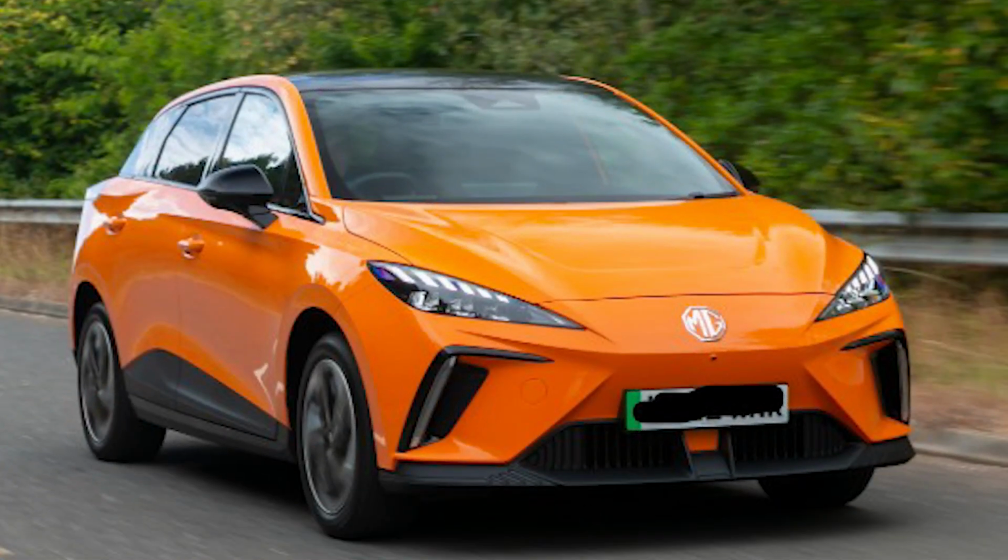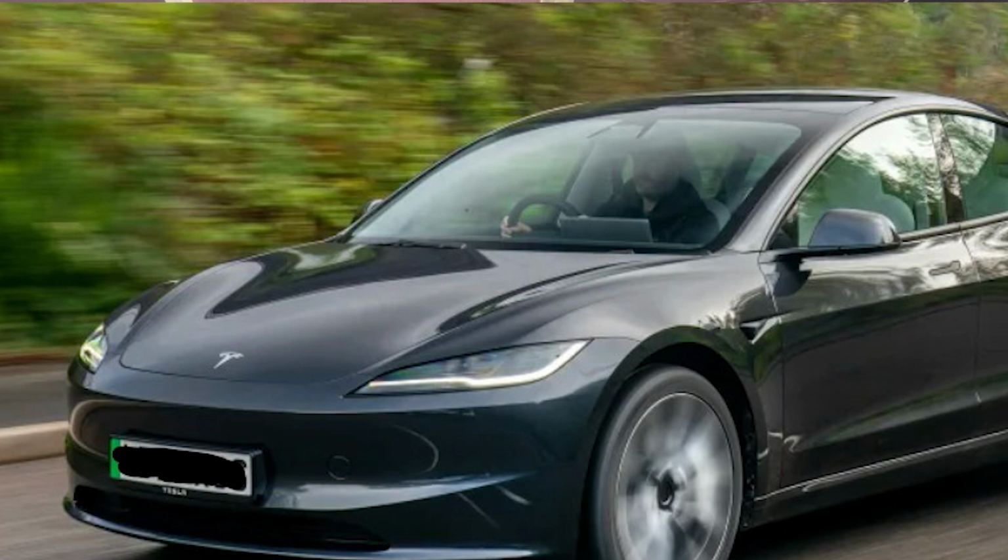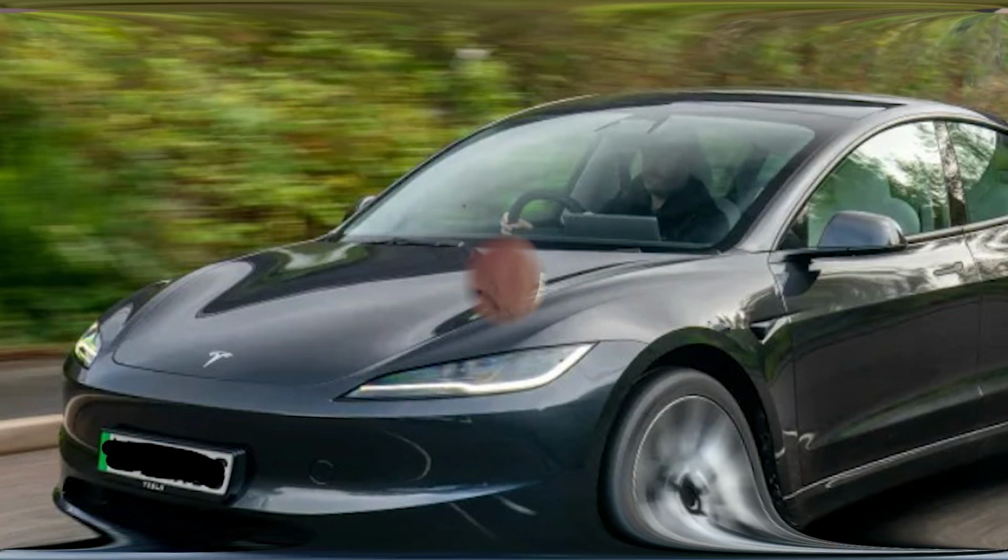Compact cars like the Peugeot E208 or the MG4 Standard, which is the lower end one, are perfect for short trips in and out of towns and cities. But for long distance, you might want something with a bigger battery, like a Tesla Model 3 or the Kia EV6. One thing to consider about an EV is that during the winter, and we're in winter in the UK at the moment, the batteries are less efficient. That is just how batteries work.